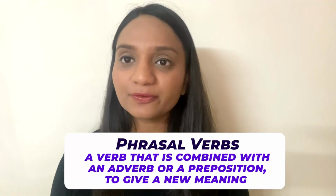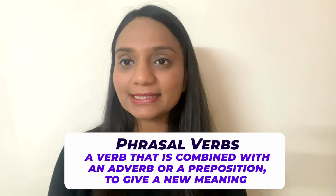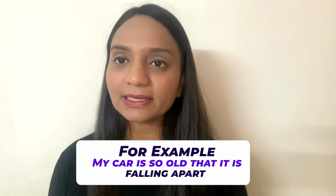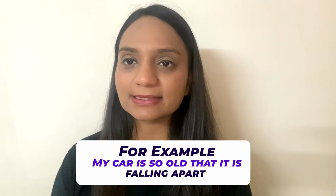Next we have our phrasal verbs. Phrasal verbs are verbs only, but they are also a group of words. For example, my car is so old that it is falling apart. Here, falling apart is a phrasal verb, which means breaking into pieces. So they also have a different meaning, which is totally different from the actual meaning.